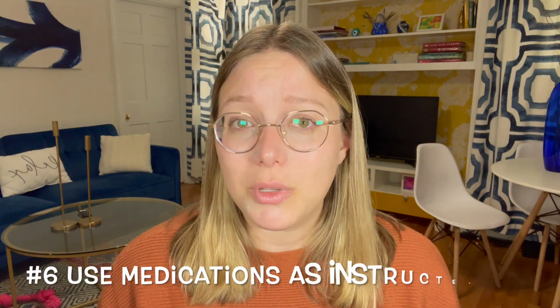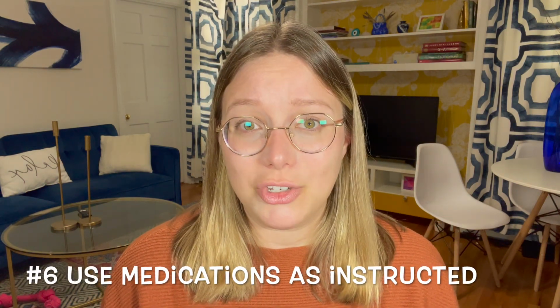Now you're still getting plenty of oxygen, so you don't have to worry about that, but if you can kind of settle into a position, it makes it a little bit easier for your body to ease into taking those breaths that it needs. Now, number 6 is not for everyone, but if you have been prescribed medication to use as needed in instances of intense panic or fear, this might be a good time to try it.